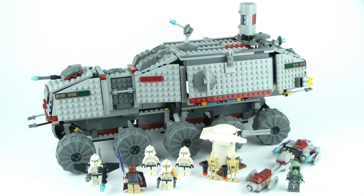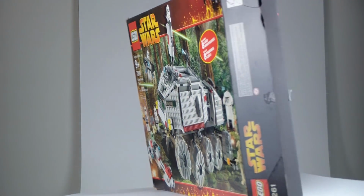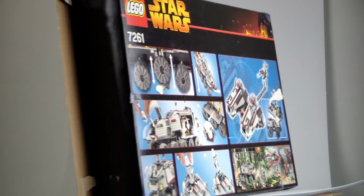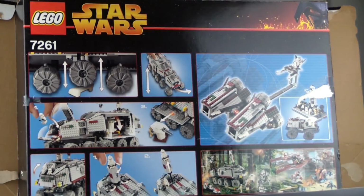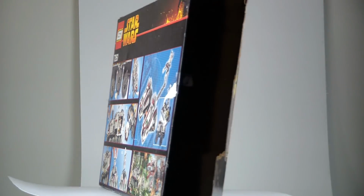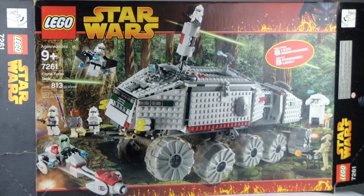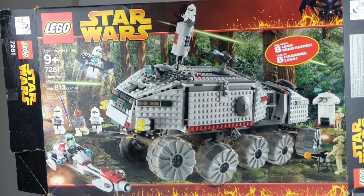Hello everybody, it is MAGMA and I'm here with a long-awaited LEGO Star Wars set review for you guys. Today we're taking a look at the Clone Turbo Tank from 2005/2006. This is set 7261 with 813 pieces, and it comes with, let's see, 1, 2, 3, 4, 5, 6, 7, 8 minifigures. I think two of which are exclusive to this set.